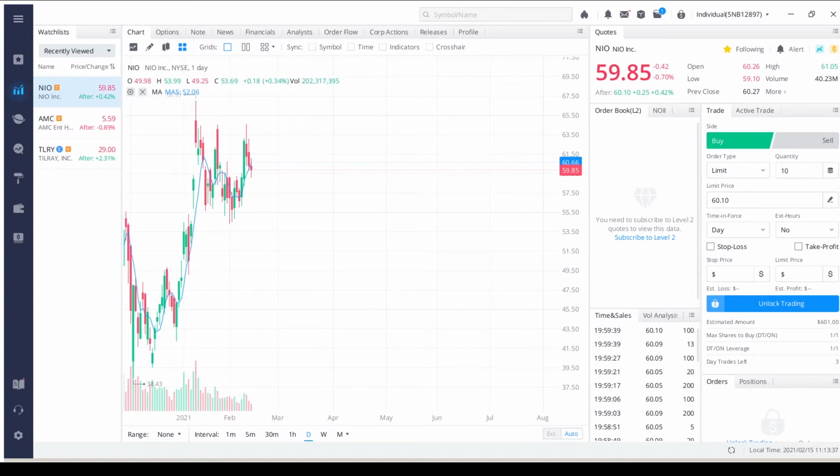Another thing that I like about having multiple trading platforms is, since I don't maintain $25,000 or more in an account, the pattern day trader rule does apply. You can make 3 day trades within a 5-day rolling period, which means if I buy and sell a stock today, that takes away 1. If I buy and sell 3 different times the same stock, it takes away all 3 of my day trades, and I can't trade for 5 trading days. Weekend days do not count.